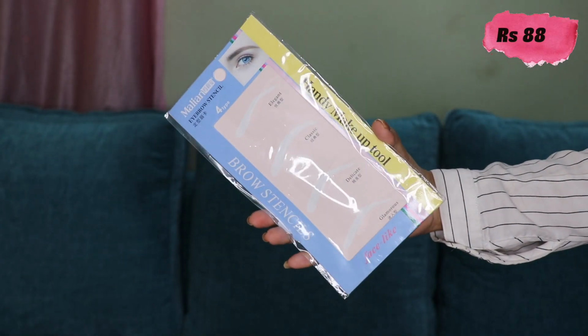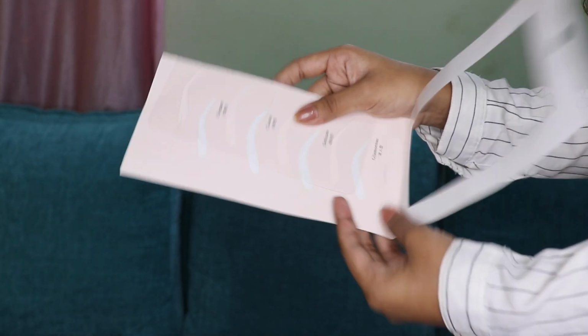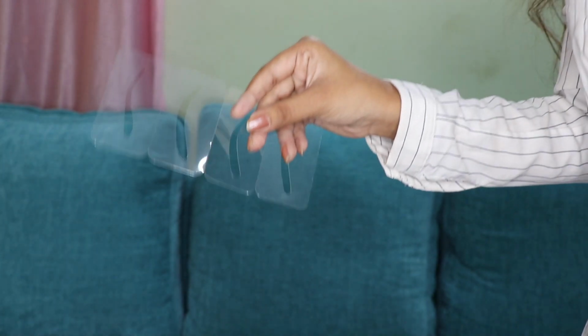So the next product which I picked is an eyebrow stencil. I really wanted to try and see if it really works or not, so I got this. It was priced at 88 rupees, which is pretty decent. It comes in this sort of packaging. It's basically a stencil. It has 4 different types of eyebrow styles.